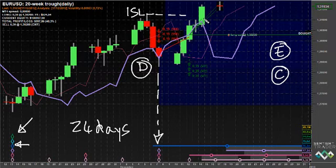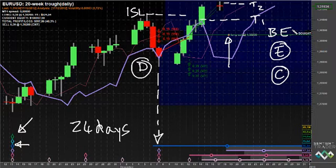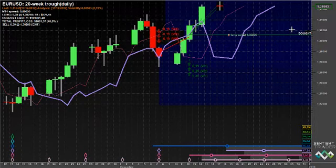Our T1 target was hit on Friday for that trade. There we go. So we made some money from that. And our T2 target was hit earlier today. There it is, T2 target over there. As a result, we have raised our stop loss to the level of entry. So we're now at a break-even stop loss on our trade 3. And so that's our current situation in the euro to US dollar.